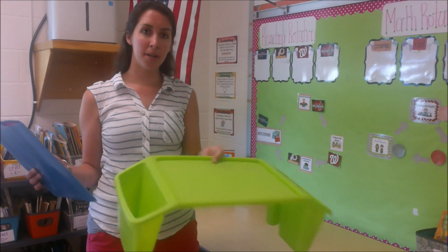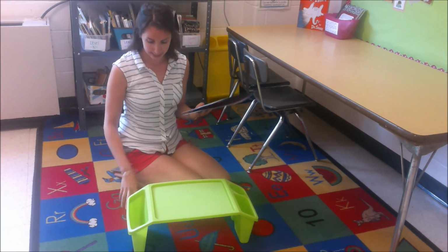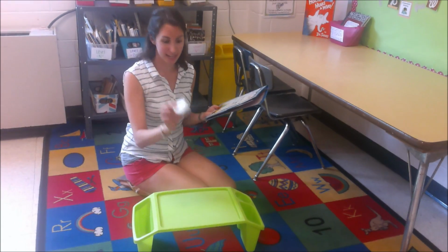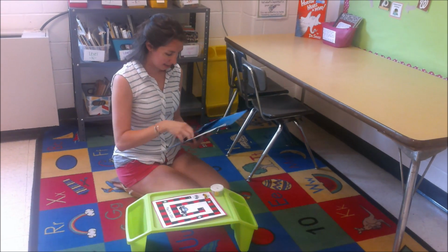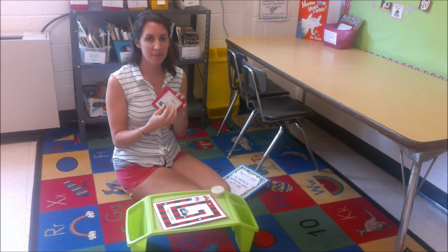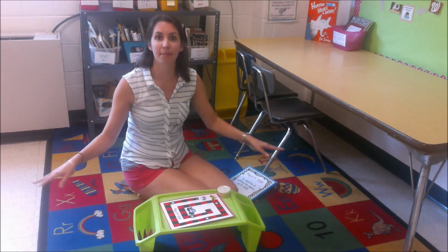So the students would come over and sit on the carpet and they would have all their materials. For this game specifically, it has dice, which I put in a little Tupperware so it's not that loud, a board game piece, and they have their cards. They would just put their cards in one of the pockets, that way they're not spread all over the place.